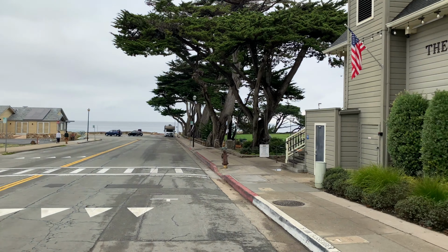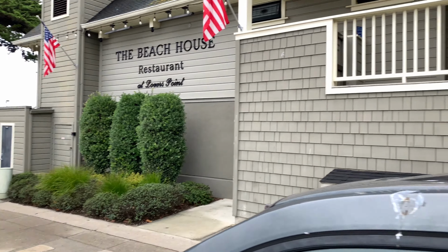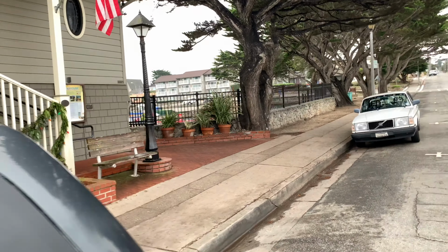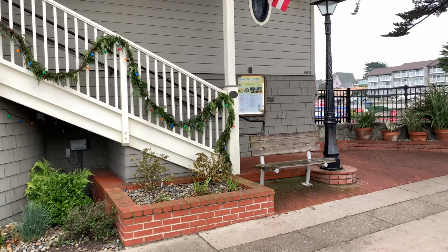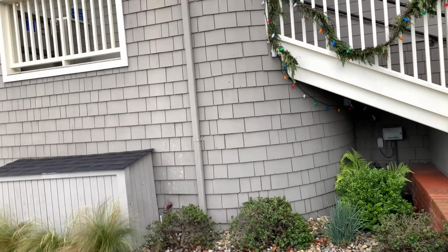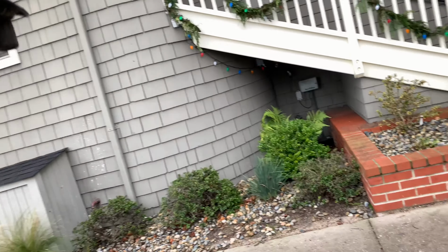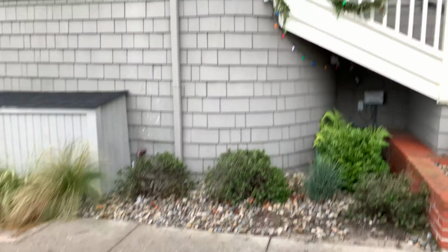So here is Lover's Point in the morning, and we are going to be trying something that we haven't tried before. There's a little cafe down here below the beach house, and we're gonna give it a try.